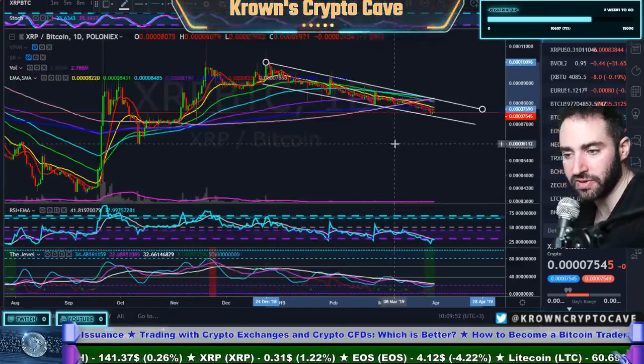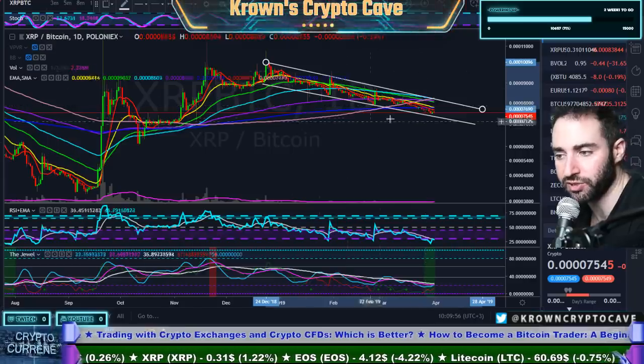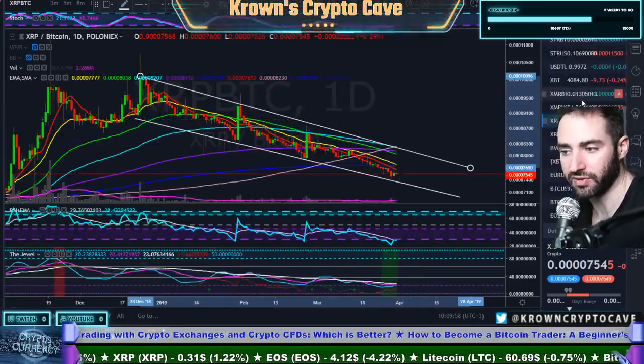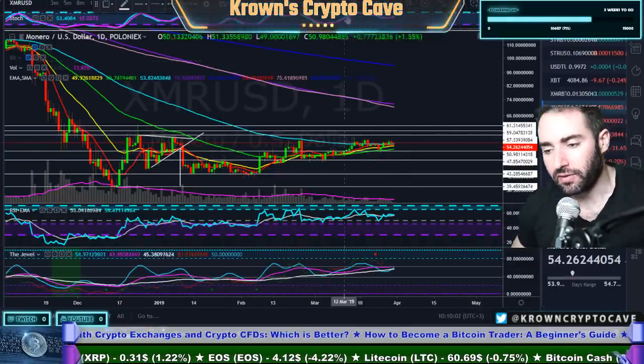Still below all major moving averages, it still does look bearish overall, but it's not going to take too much to get a bounce here, which, if the rest of the market helps it out, you can just imagine becomes a self-fulfilling prophecy.